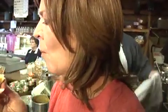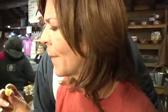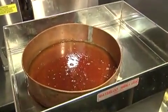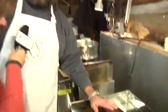Okay. That is delicious. So creamy. Yeah, I mean these guys need one too. They gotta have one. This is the same syrup that Amy was just cooking over here. We just simply take and put it in these copper vats and we allow it to cool. There's a water jacket over there that runs fresh water through there. It just cools the syrup in the pan.